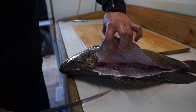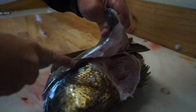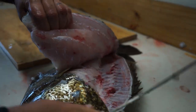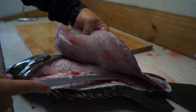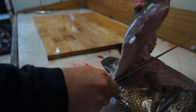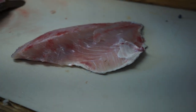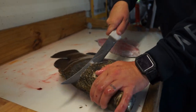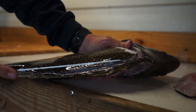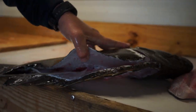So I usually grab him right there. There's like a piece of his meat that goes away right here. So I'll grab it right there and then I'll go down his rib line. And then you can hold that meat right there. And you can finish cutting it right there and then come straight down his rib line again. Run that knife right down that bone.